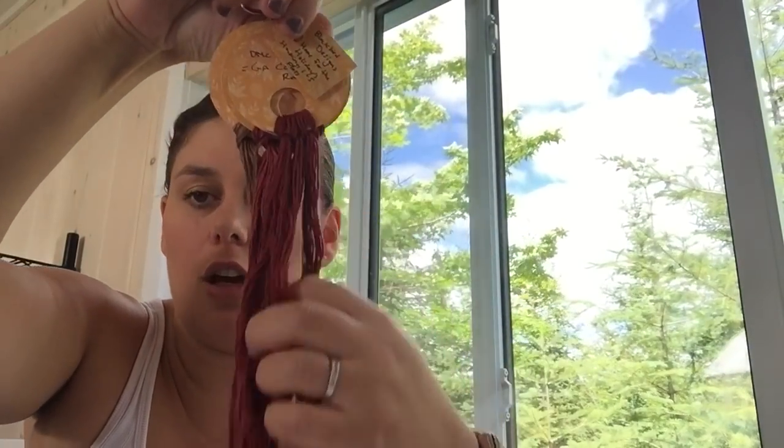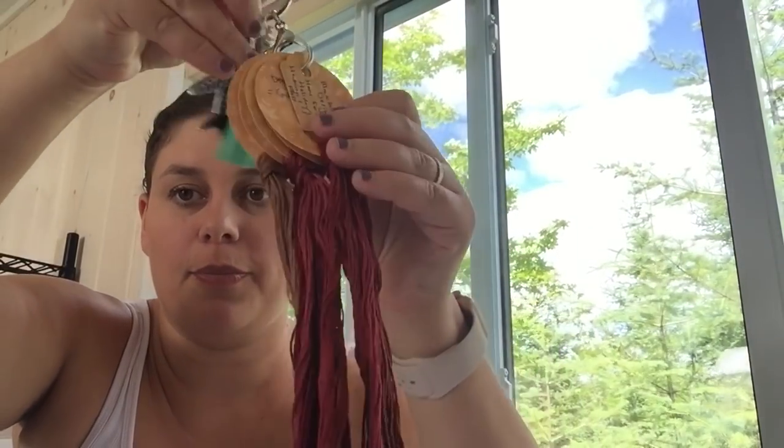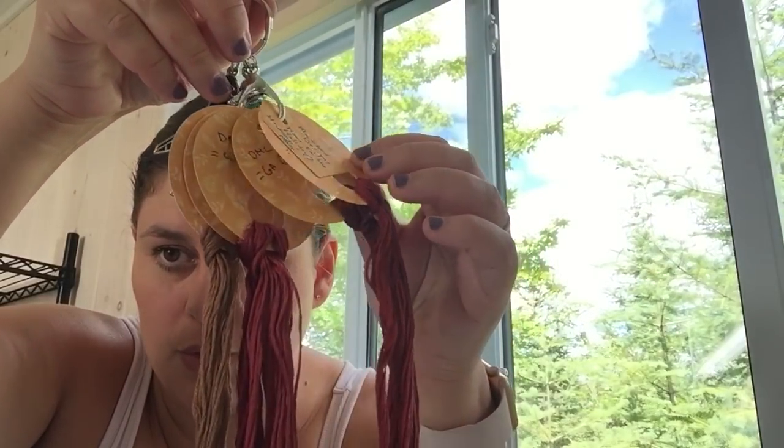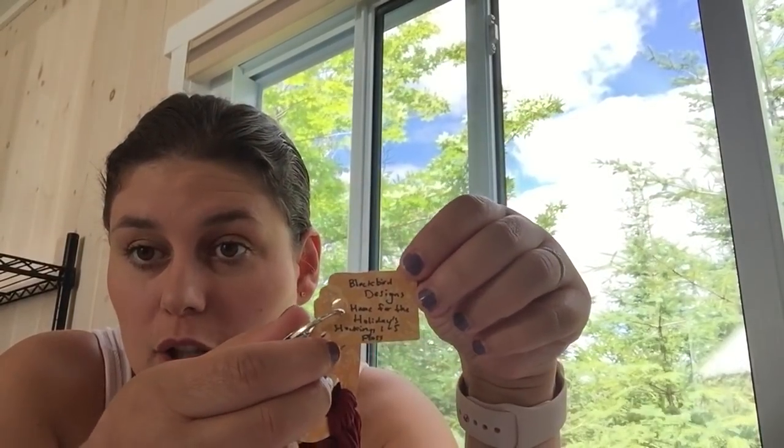Like I've put them on the keychain here. And those are all my thread drops. And then I made a tag that says Blackbird Design, Home for the Holidays, stockings 1 to 5. So I have all the floss. I just don't have the pattern yet. So I can't start these until I have a pattern.